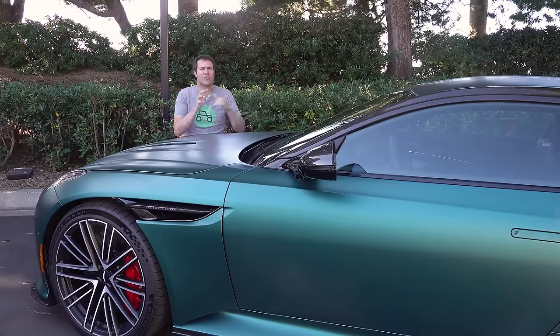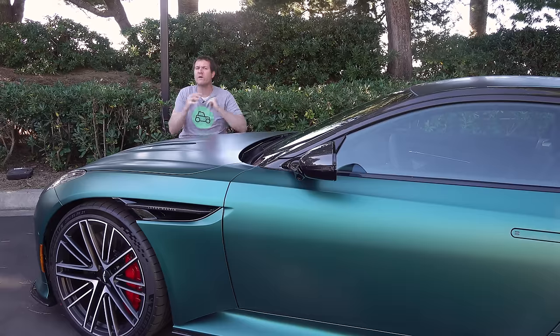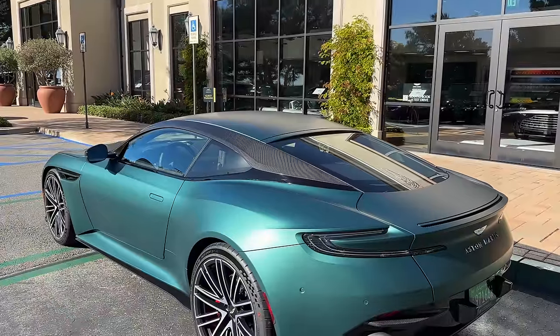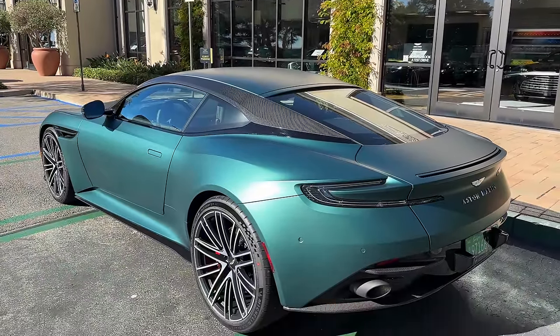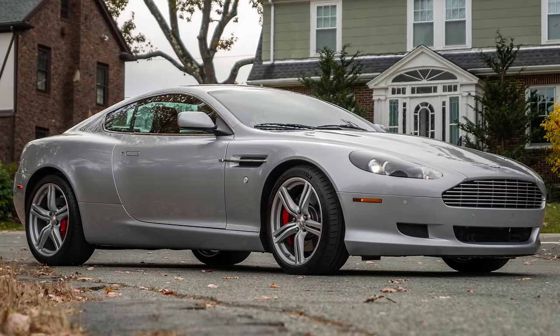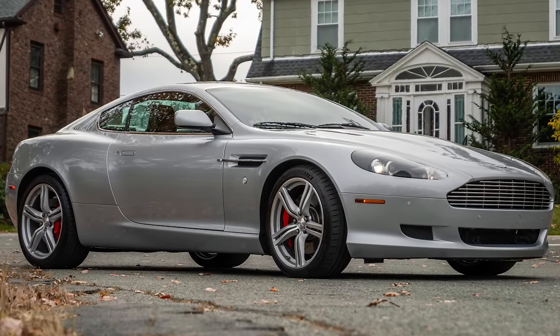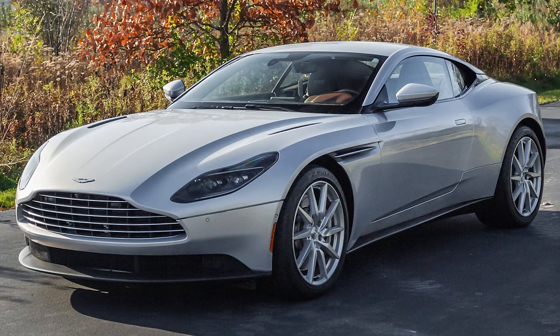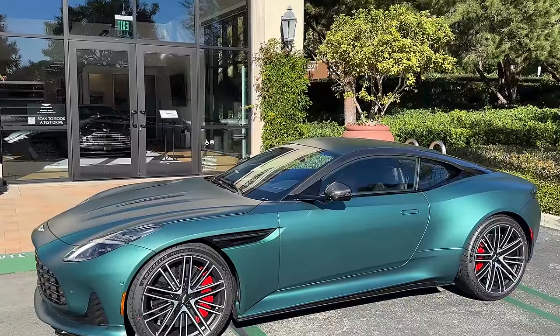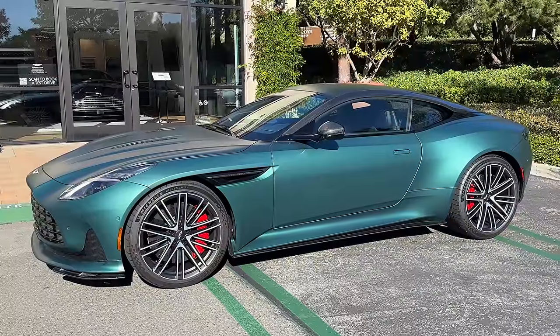Now, the next interesting thing about the DB12 is it's not all that different from the DB11, at least on the outside. Under the hood, that's a pretty significant change, and inside there are some big changes too, but outside, it certainly isn't the massive difference we've come to expect when Aston Martin switches numbers from the DB7 to the DB9. Back in 2005, for example, that was a big change, and when the DB9 became the DB11 in 2017, that too was huge. The DB12 feels a little bit more like a facelift rather than a full, completely new redesign update, particularly from the outside.